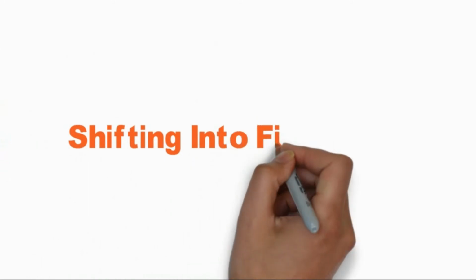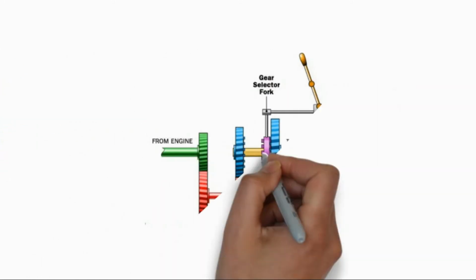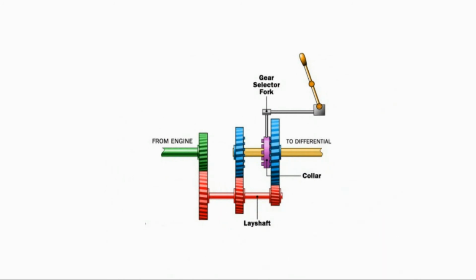Shifting into first gear. When shifted into first gear, the purple collar engages the blue gear to its right. As the graphic demonstrates, the green shaft from the engine turns the lay shaft, which turns the blue gear to its right. This gear transmits its energy through the collar to drive the yellow drive shaft. Meanwhile, the blue gear on the left is turning, but it is freewheeling on its bearing, so it has no effect on the yellow shaft.